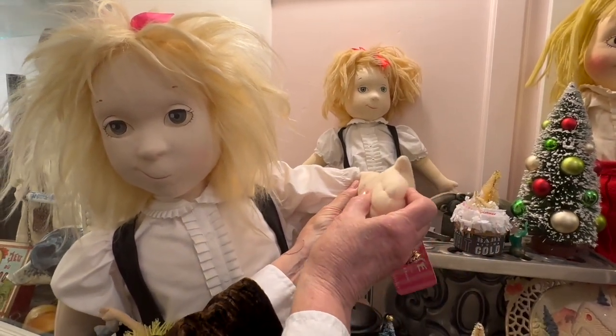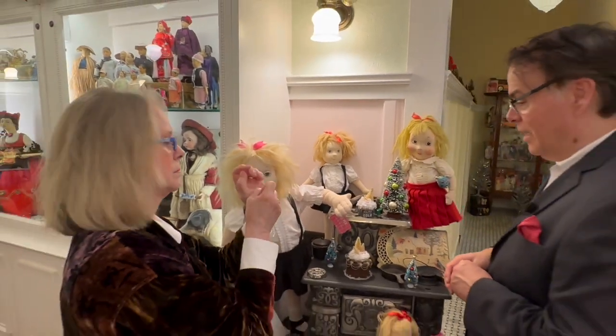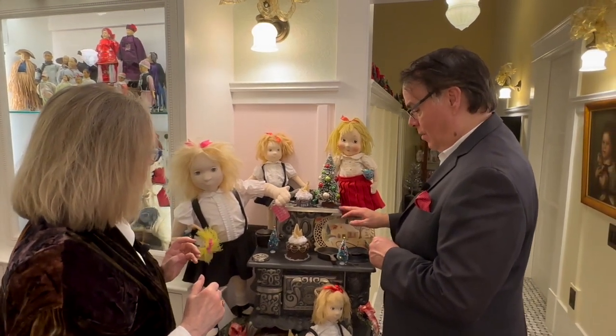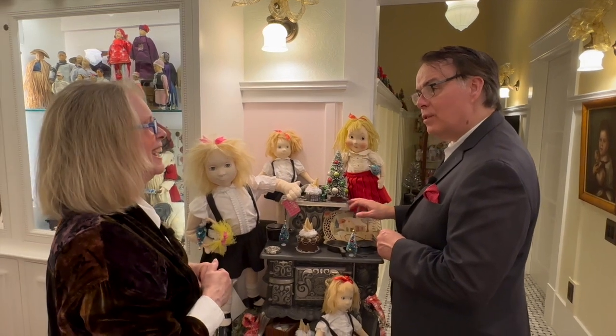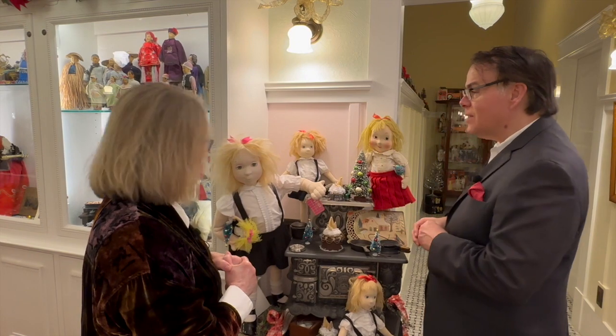It's like those little ball, like little... Yeah. But what I think is funny is that we've got Eloise with this old fashioned stove. She doesn't know how to cook. If she wants food, she orders room service. She orders room service. You know, and they do.